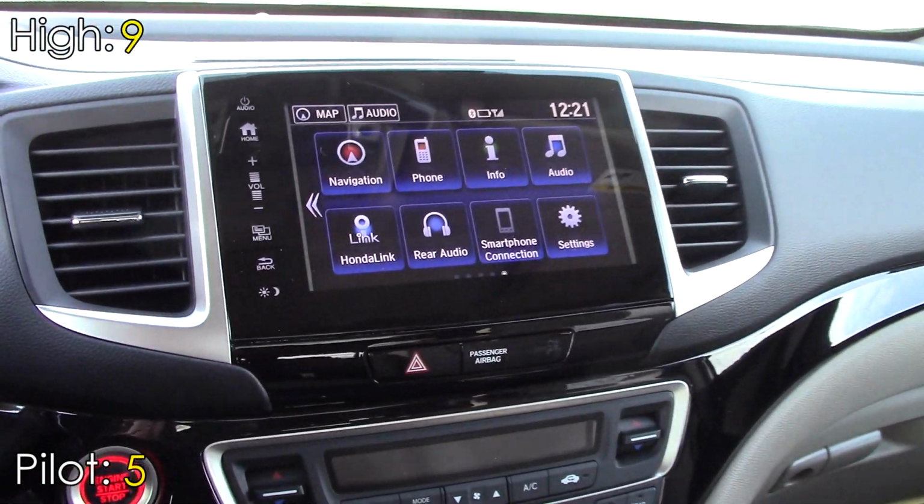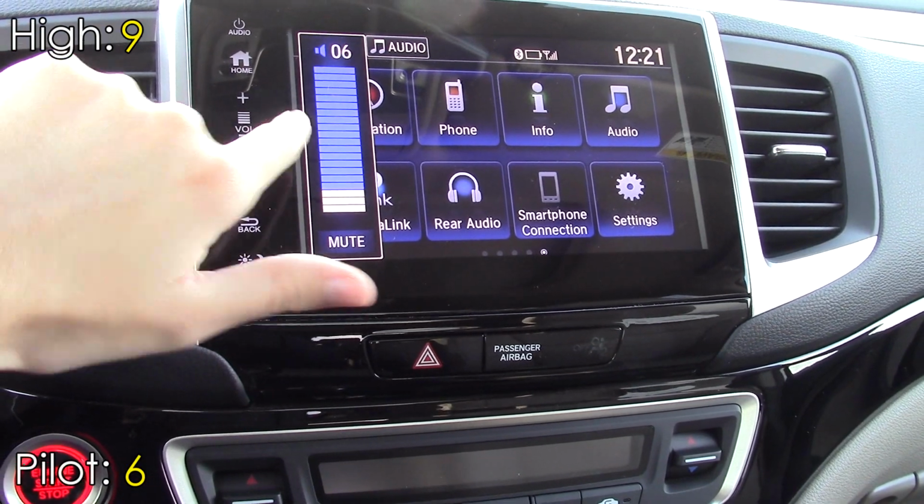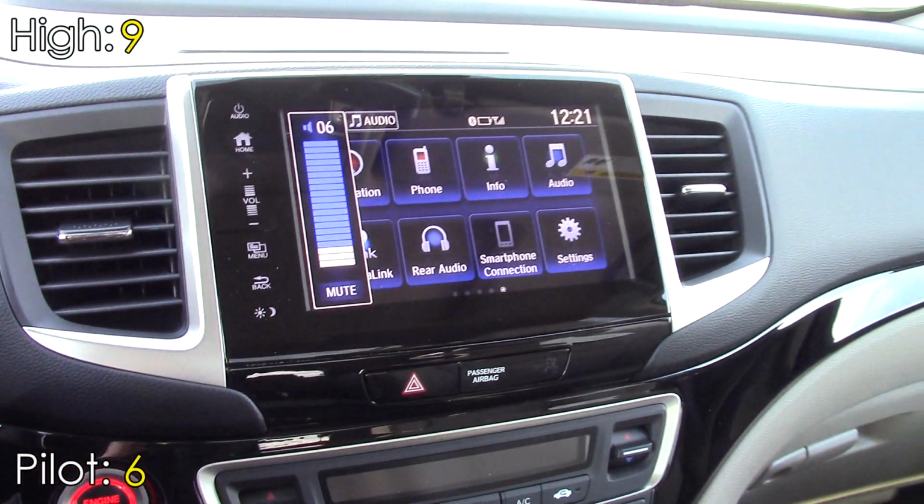Even though the Pilot is down a couple speakers, I actually think it sounds better. I just wish they'd bring back the sorely missed volume knob.